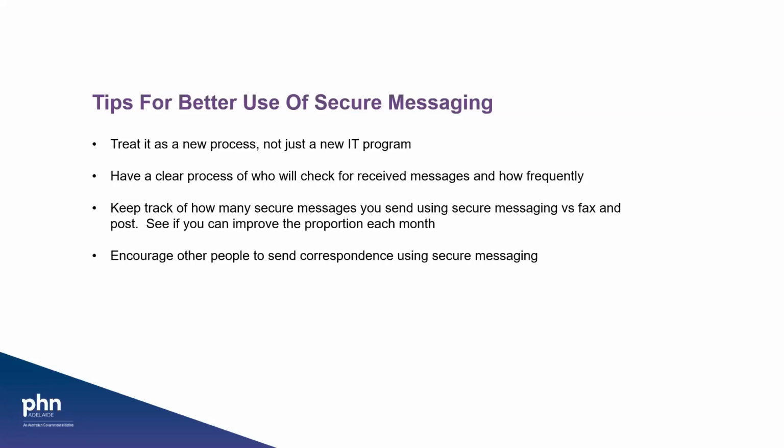You might also want to consider replying to letters and faxes that you receive with a short message detailing your preference for secure messaging. If you add your secure messaging details to your website, letterheads, and email signatures, it can help encourage your contacts to send by this method.